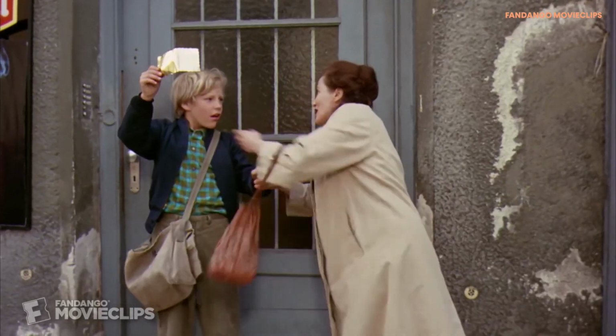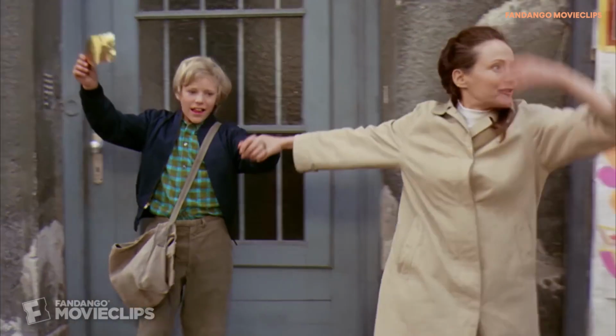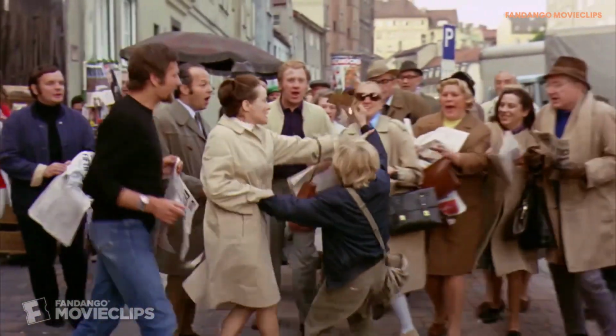Hey, you've got it! You've got the last golden ticket! The kids found the last golden ticket!